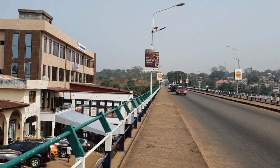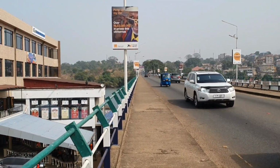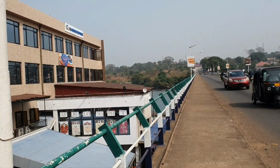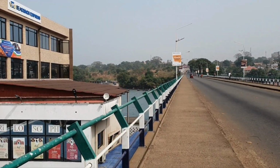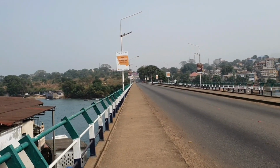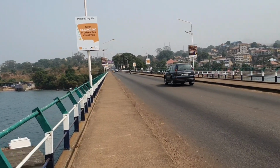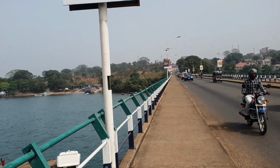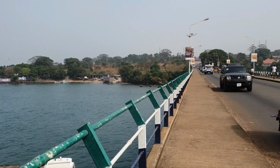This is the Aberdeen Bridge, as I said. The Sea Coach, all I can say about it is that it is one of the fastest ways or means to arrive at the Lunga International Airport. But there are other options, such as the ferry crossing at Ferry Junction, which is at the city center. For now, this is where I'm at, and I'll try and have a video of the ferry at Ferry Junction maybe sometime this week before the year ends.